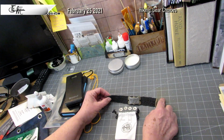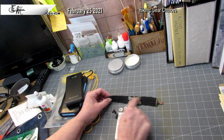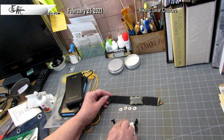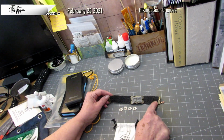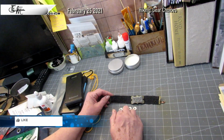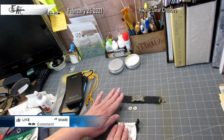I could actually take out all these extra loops right here because this floats on my wrist a little heavily. But I have room to thread these charms on this side, and on this side maybe I'll put a compass on here, just a button compass or something like that. But this is my memorabilia for my trips.